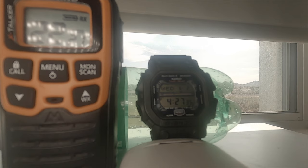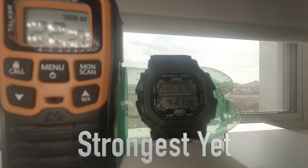Okay, now let's do the other Retevis. I'm just gonna call it Retevis, that's kinda cute, right? RT76. Valley 4 at 426, RT76, Valley 4 at 426. Okay, now we'll go see how it works up on top and see if there's any big kind of difference here.